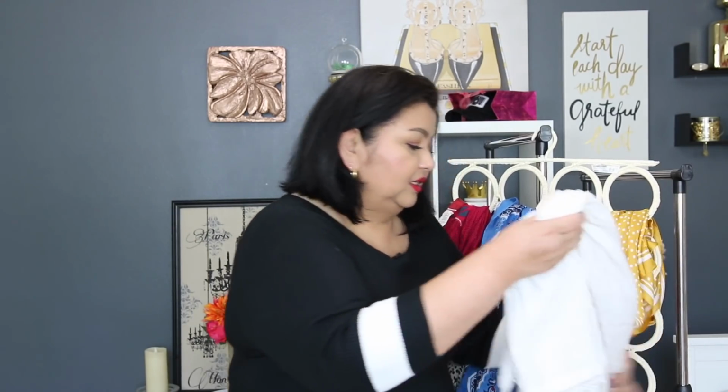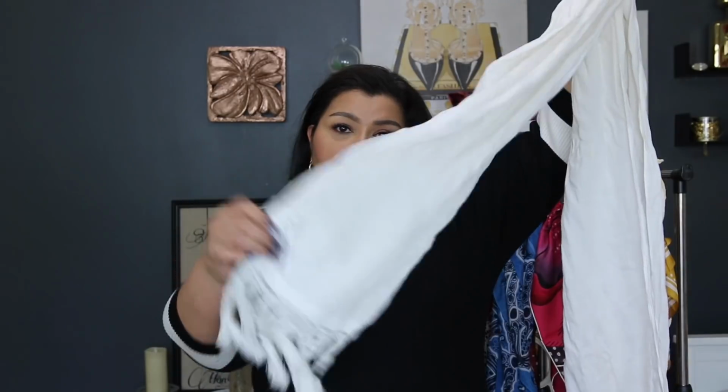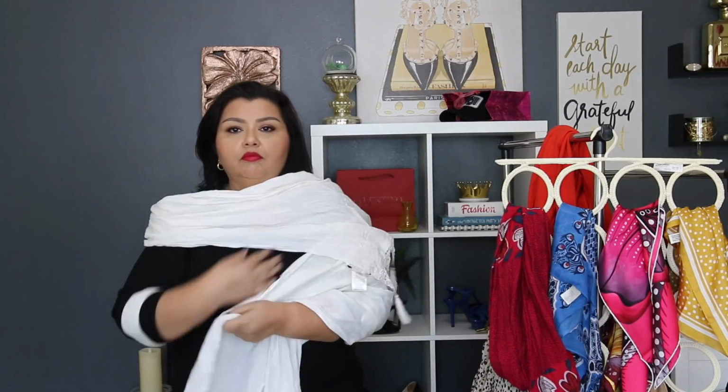The next scarf that I have in my collection is this one here. It is in a white linen. It is very wrinkled and probably could use a hand washing, but this one is a really great scarf for the spring and summer because of the linen. It's got really pretty tassels on the end. I actually purchased this from Cabi many years ago. I like the fact that it can drape, and it does drape very easily, and I can wear it as a shawl when I want to.